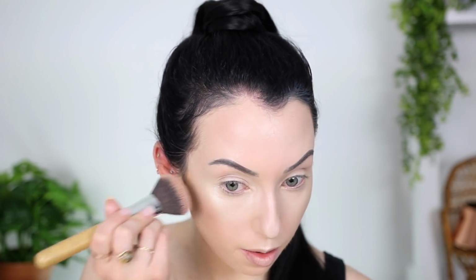Okay, now we're gonna blend the blush in the Flower Beauty palette over top to blend everything together. And this blush is really intense, so you need a tiny little dab.